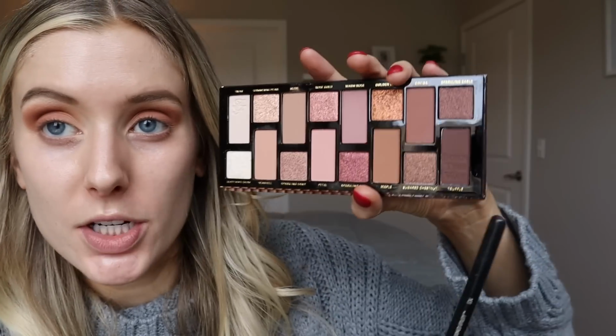Okay, and then I just want to add a little bit more depth specifically to the outer corner of my eye. So I am going to go in with Truffle right here on a much more pointed, precise brush and just really put this color in that area, not blend it up too much. And then I will use my other brushes in those previous shades to do the blending.